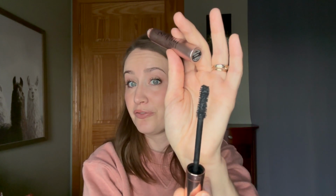It is a more fluffy wand, but this is one of those mascaras that just hits all the check marks. It separates, it lengthens, it volumizes, but it doesn't make my lashes look crunchy. At least I don't think so. And it's not too difficult to remove. Sometimes mascaras are very hard to get off. I don't have a problem with that with this one, and it wears pretty well.